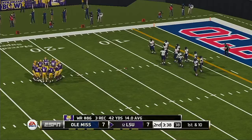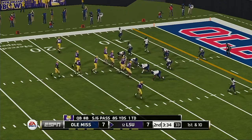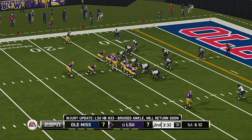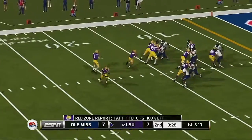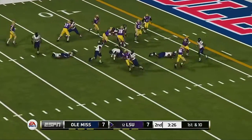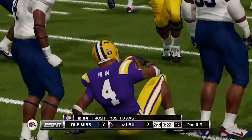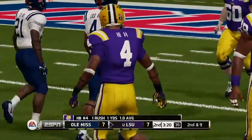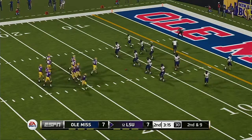Sometimes all you need to do is throw off the defender's timing just a little bit at the start of the play. The Tigers had one of their key guys go down earlier, but it looks like he might be able to return. Makes it out to maybe the 13-yard line. From the 13-yard line, second down.